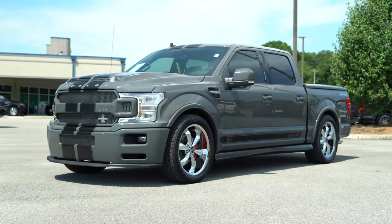We have restocked the hottest truck right now that we've got out, the 2020 Shelby Super Snake F-150. This is the street truck. These are all four-wheel drive and one of the hottest trucks on the market right now.